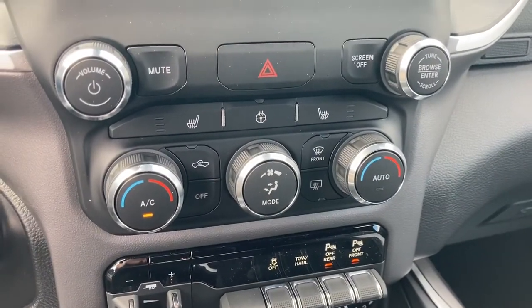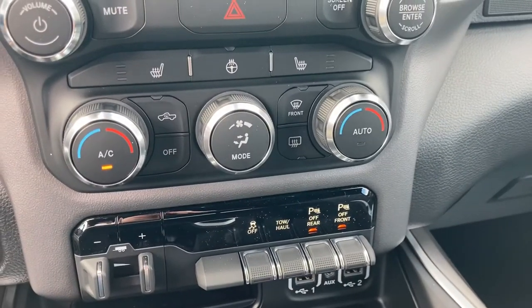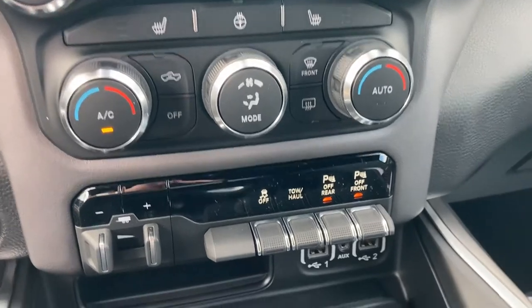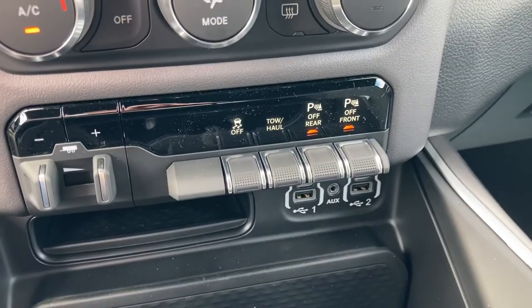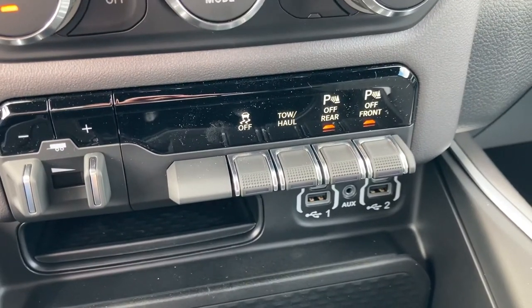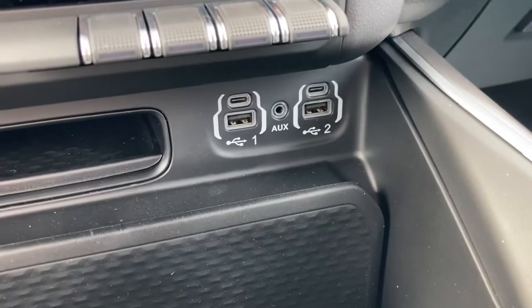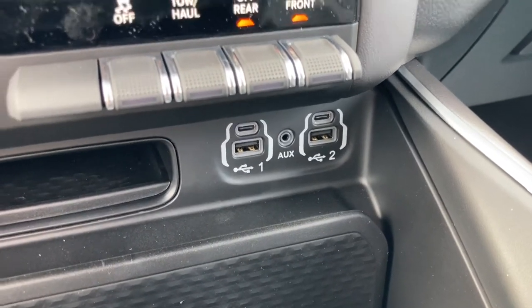You can see buttons for the heated seat and heated steering wheel, as well as temperature controls, and then your auxiliary switches, and also the buttons to turn your park sense off, tow haul mode, to turn off your traction control. Audio inputs and chargers there. Now if we turn this on.